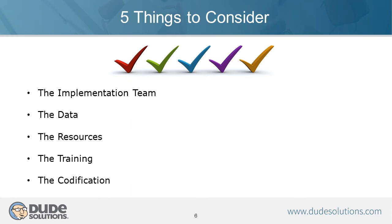Data, obviously very important. If you have it, whether it's in a spreadsheet or in another system, getting that data is important. Understanding the resources that will be utilizing the application, and getting them the training necessary so they can effectively and efficiently get up to speed and running on an application. And finally, you want to look at the codification of the data so that at the end, one of the big things that you're going to get out of here are insights into how you can improve operations. And by having a proper codification system, that's going to help automate that.